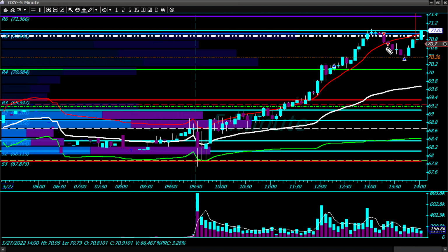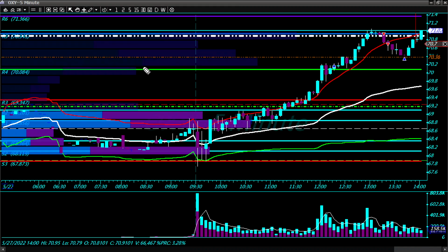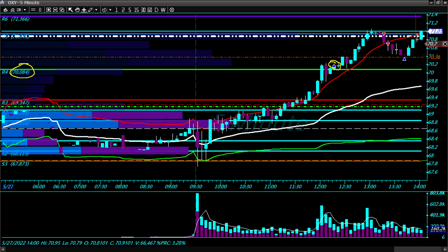So yeah, I covered all here, and let's talk about how I re-entered. It was an R4. Actually, it was a real nice R4 breakout I took here. This is what I was looking at, because sometimes I look more at the Camarilla pivots compared to the floor pivots. You could see this is a perfect R4 breakout right here. R4 is at 70.08. On the bull flag, I just took the breakout right there.